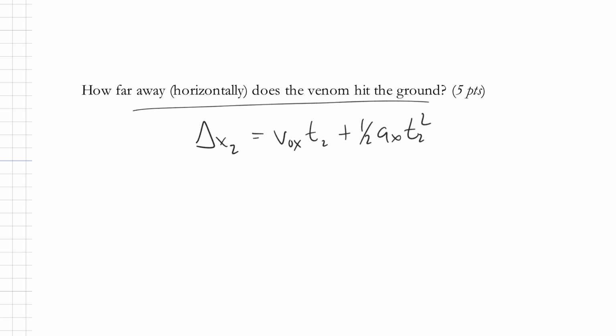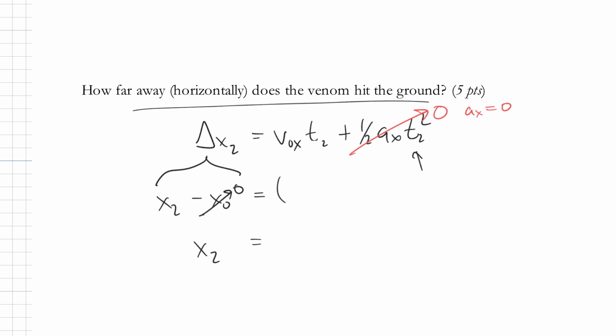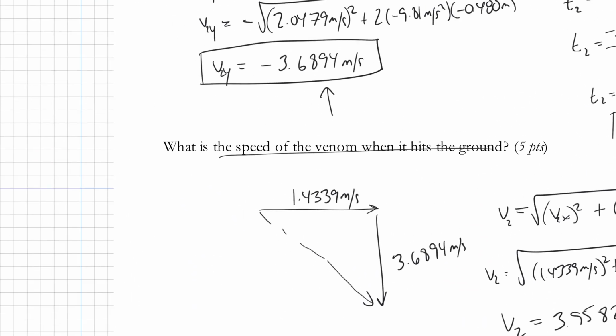The nice thing about this one is this goes away because ax is 0. Okay, technically this could be expanded into x2 minus x0 because note this time is from 0 to 2. However, we don't really need to bother with that because x0 is 0, right? That's the beauty of saying I want to start at position 0. Okay, so v naught in the x, what's v naught in the x? It's the same thing for this whole problem.